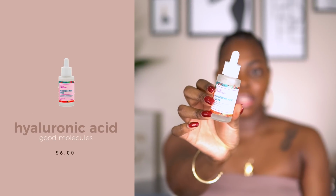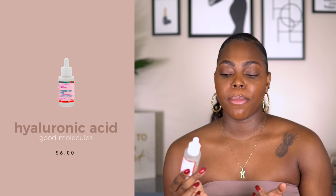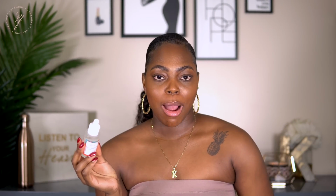And again, this is gonna help all your other products seep better into your skin because you're hydrating your skin. I've heard a lot of people complain though that this particular hyaluronic acid from The Ordinary is kind of too thick or too sticky. I have also been using the Good Molecules hyaluronic acid. I would say for sure that this is of a much lighter consistency than The Ordinary one. So if you have a problem with thick serums and you don't like all that sticky stuff, this is definitely a good option as well.